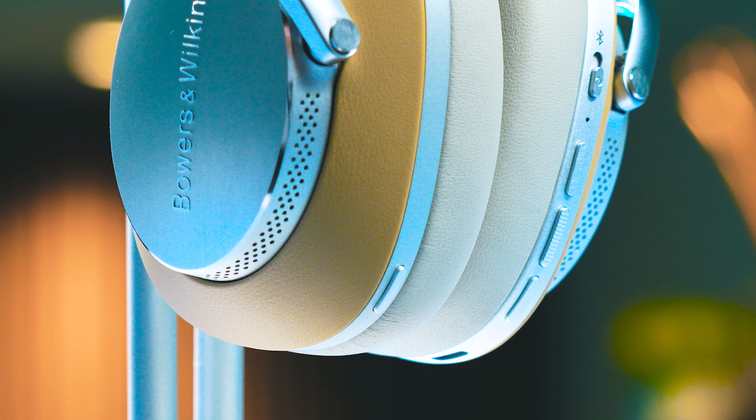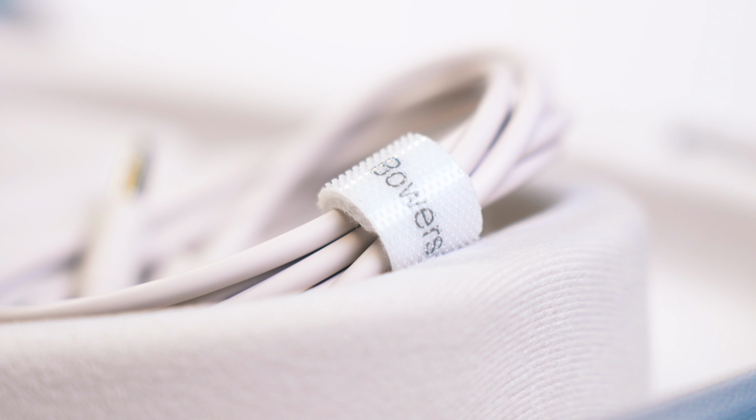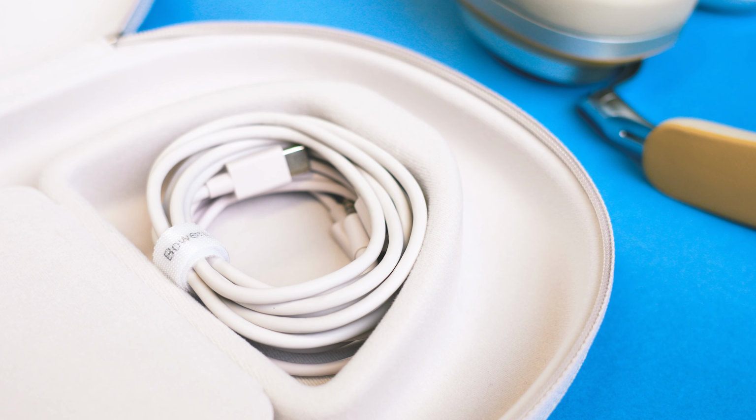Now there's also a button on the left ear cup that lets you cycle through your noise cancellation options or activate your voice assistant, depending on your preferences that you can alter in the app. As well as being supplied with a very nice carry case, in the box you also get two 1.2 meter cables. The first is a USB-C to USB-C for charging, and the second is a USB-C to 3.5mm analog for making a physical connection to a source player if you'd rather listen wired.